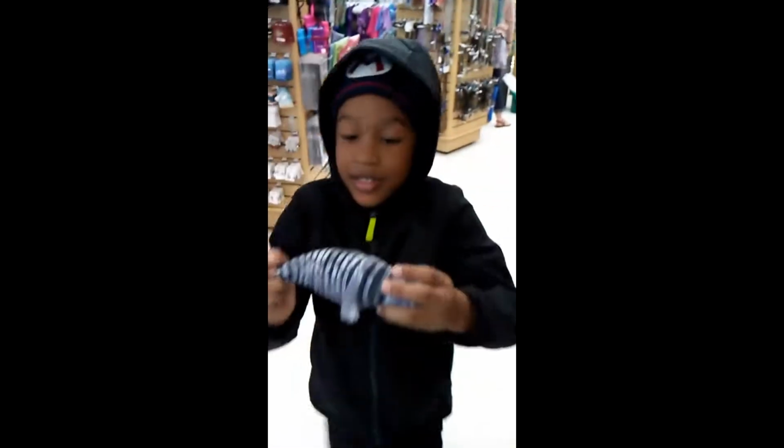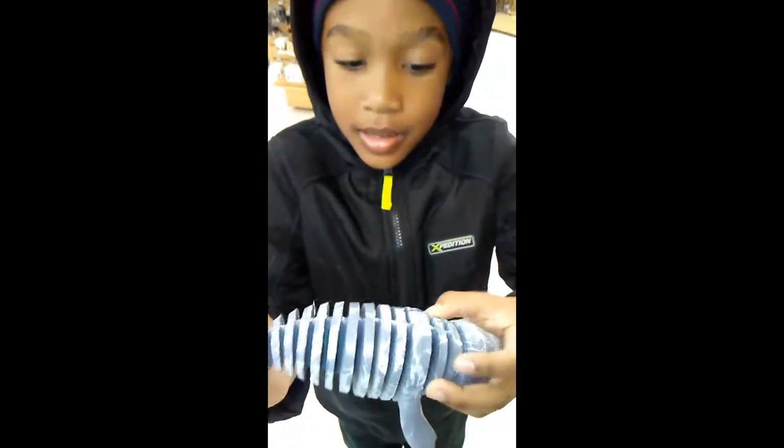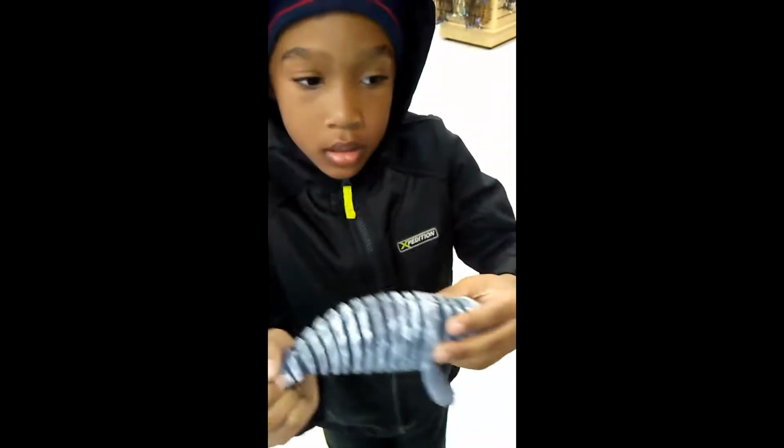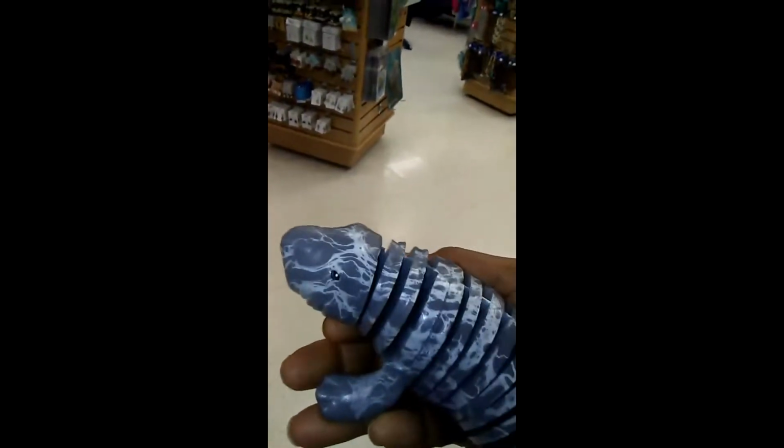We don't really need souvenirs because we live here. But I like looking at them. I like the wall art. That looks like it moves, huh? Yeah. You can bend it, so he's just swimming. Pretty cool. Let me see him. He's wiggly. It's a wiggly one. It's probably not cheap.